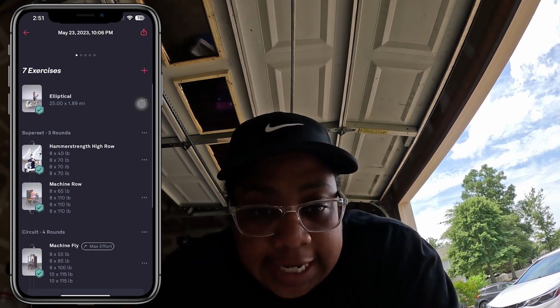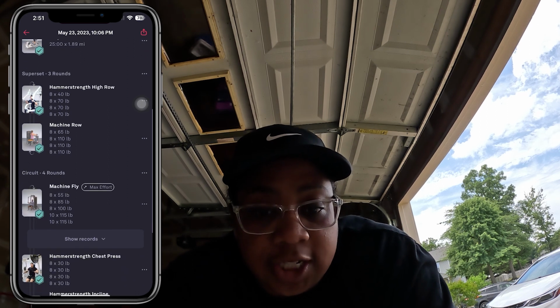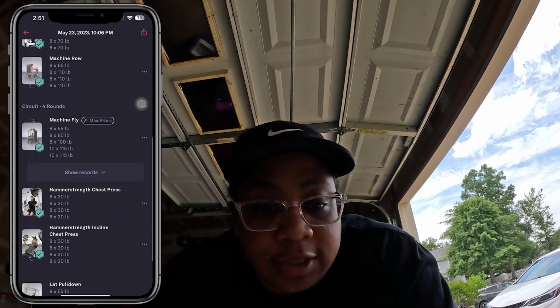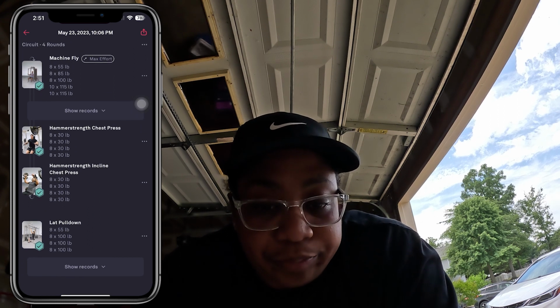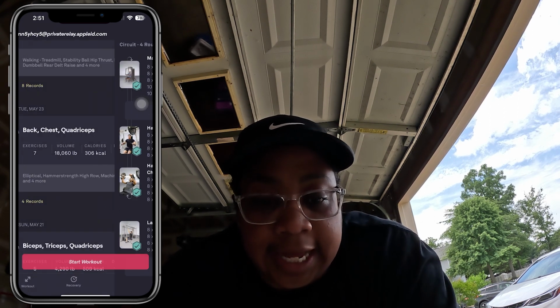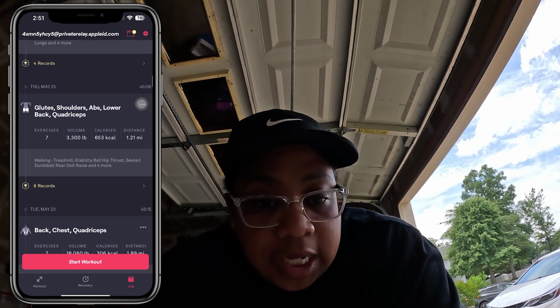Moving on to the next day, the 23rd. Did an elliptical, that means I went in the gym. Did some more high rows. Did the row machine, the machine fly, the chest press, incline chest press, and a lat pull down. This was all done in the gym.